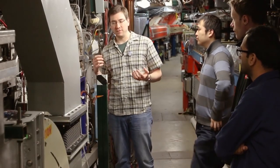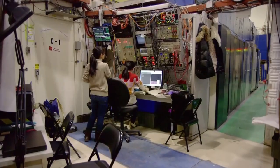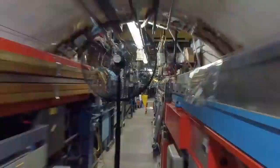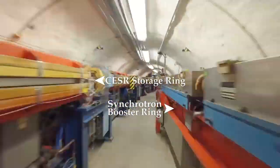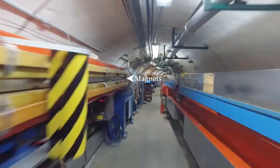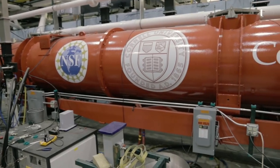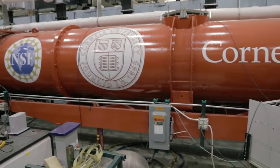In a few moments, a guide will take you to visit the CHESS beamlines, where you will learn more about the variety of research initiatives conducted at the lab. During your tour, you will visit the CESAR tunnel to view the synchrotron booster ring and CESAR storage ring, highlighting different types of magnets and radio frequency cavities. You may also tour our new prototype accelerator.